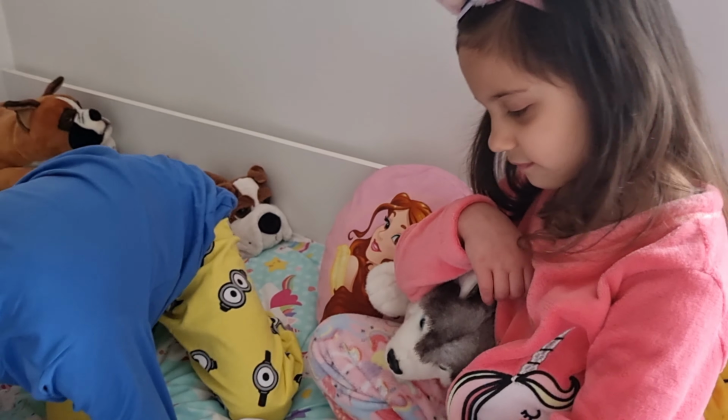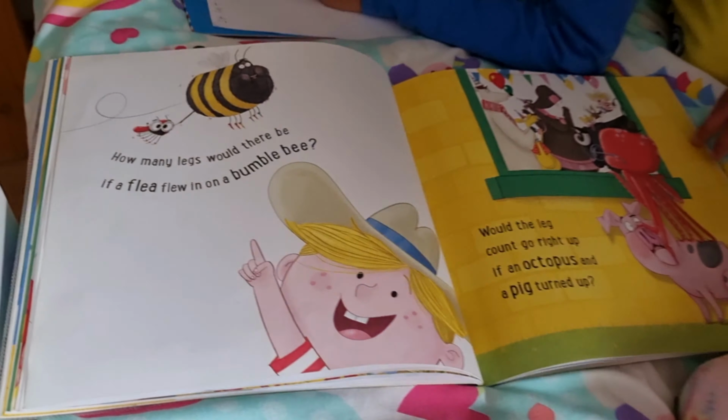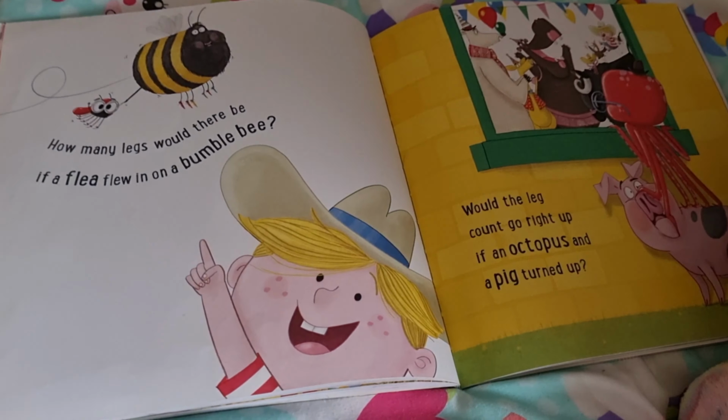Yeah, turn the page, please. So far, we're at 38. Wow. I saw you multiplying. No, I was adding. Okay, yeah. Right, let's do this.